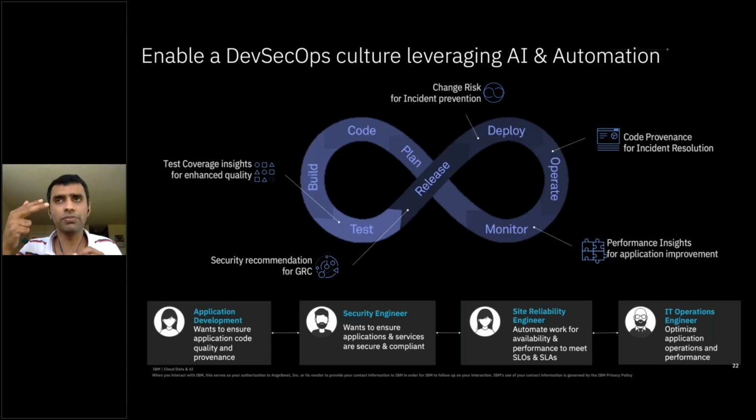Can I, from my digital experience data, tell the test team, these are the areas where you should focus more on testing, and these are the areas you could potentially be lenient on testing? So how do I actually do that? That's what the power of a single AI platform, which brings all of these together, makes a difference.